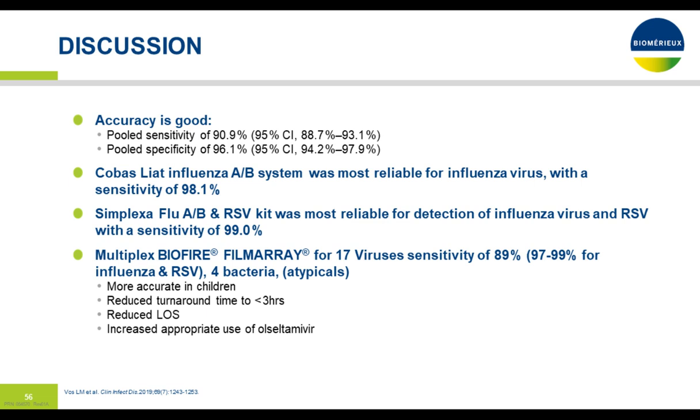These studies tend to be more accurate in children as the viral load is higher. The other benefits are reduced turnaround time to less than 3 hours now, which results in a length of stay reduction and increased appropriate use of oseltamivir for influenza patients that are identified early.